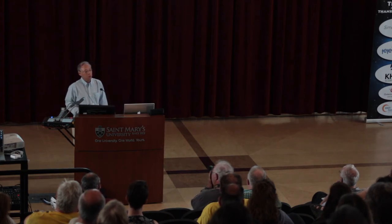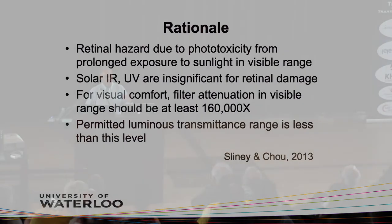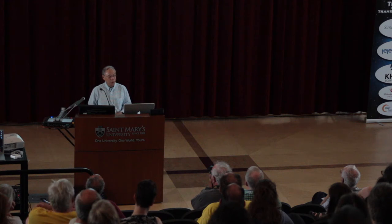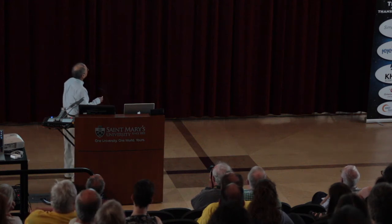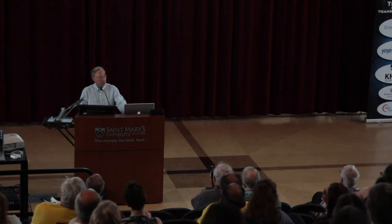But essentially what we argued was that we really need to just provide the protection for the visible ranges to prevent phototoxic injuries, and that solar IR and UV are basically insignificant players. And the only thing we really need to do is make sure that we've got the visible light coverage for the protectors. So the result is that we have a much different standard from what we have seen previously, in that we have much less requirements for the ultraviolet and the infrared. They're much more forgiving. So, for example, 3% in the infrared, whereas with most of the welding filters, at least with North American standards, we're about two orders of magnitude below that. The Europeans, funnily enough, are allowing up to 12% in the infrared for modern welding filters. So again, it's a drastic divergence from what is out there right now.